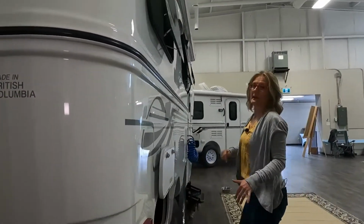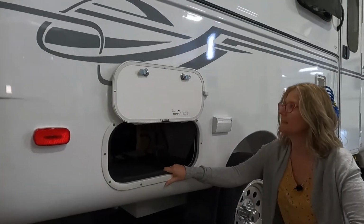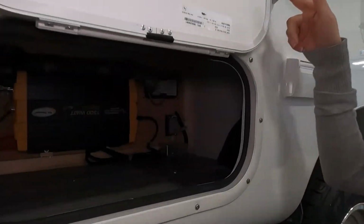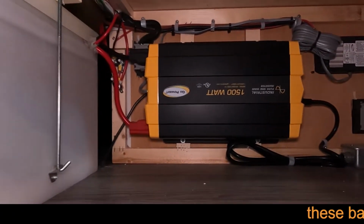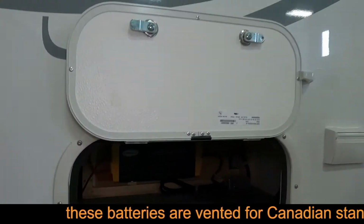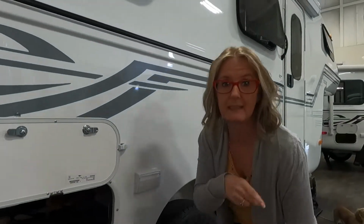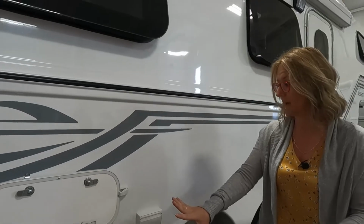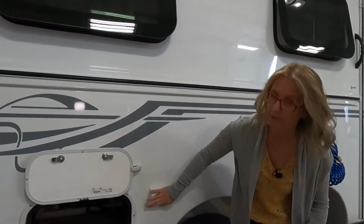Coming around to this side, we do have another opening. These are smaller openings than I would love, and they do use the clip system. I wish they had magnets, but you can see your 1500 watt inverter in there, and your lithium battery was also in there, because when you have a lithium battery, you don't need to vent it the same as a lead acid, so it works really well there. Here is an electric outlet for you.